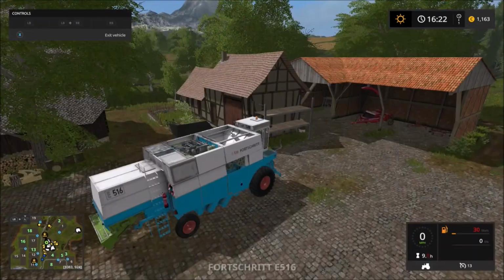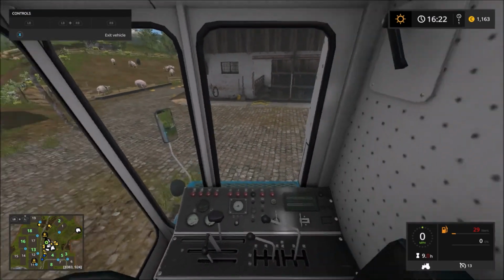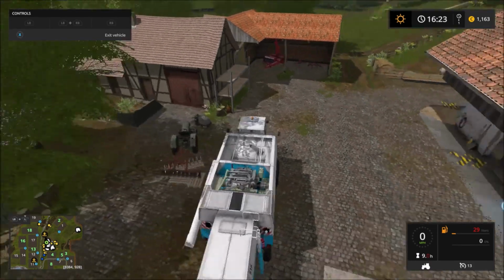Right, let's get this harvester back out to continue his work. The mighty Fortschritt. This is going to be quite hard to do in here. I've got to remember where. No, it's just not going to work.